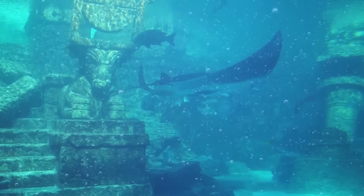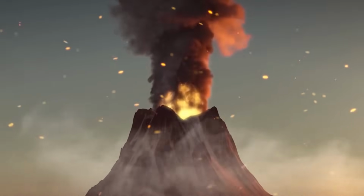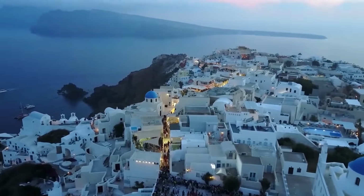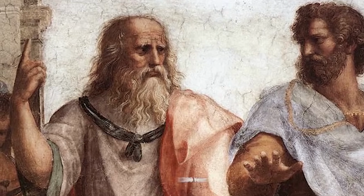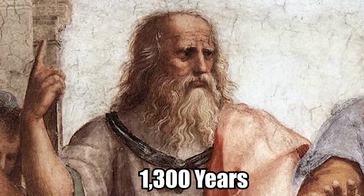One popular theory is that Atlantis may have been destroyed during a volcanic eruption that wiped out the ancient Greek island of Thera, which is modern-day Santorini. This is a real event that occurred. However, it happened at least 1,300 years before Plato, making it a hard nut to swallow.